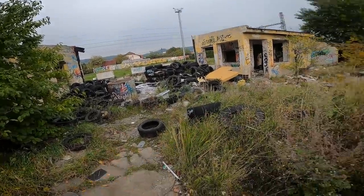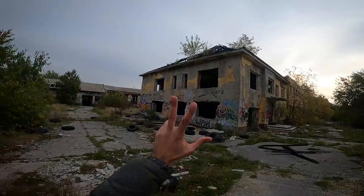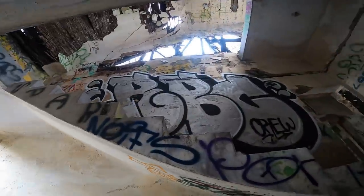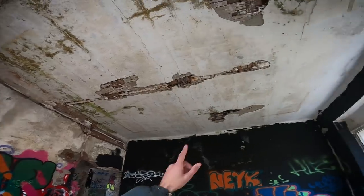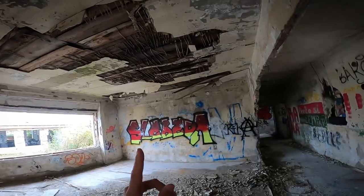This used to be the entrance. This is the big building number 3 with a burned roof. Ooh, this is not a nice place to be. Just check out the roof. You don't want that to fall on your head. Also, this ceiling doesn't look good. Well, this doesn't look good at all.